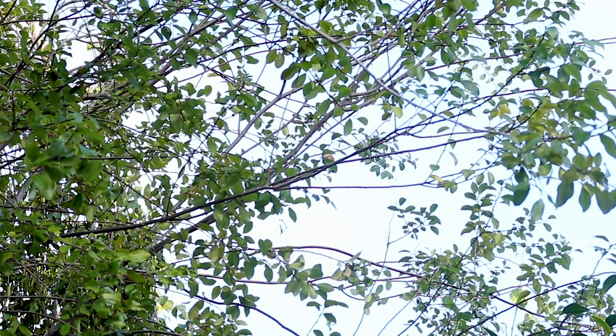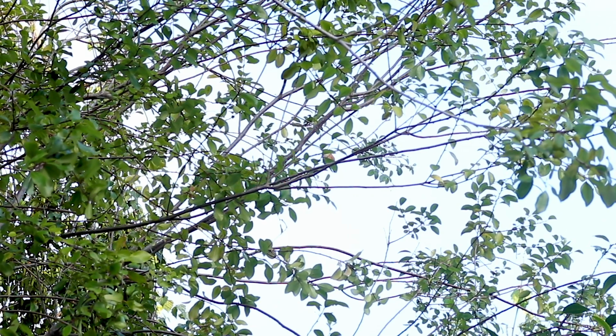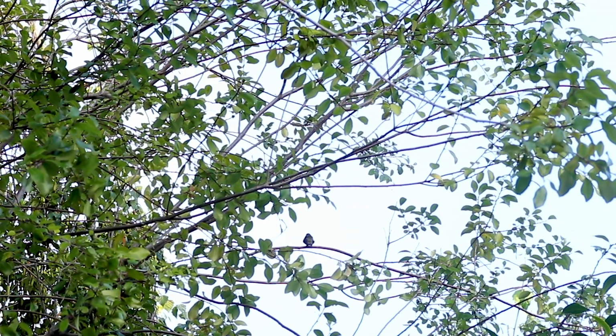Always drama in the Late Bloomer Garden. Oh, but I sure hope they get here soon and take care of this today, because I have a lot to do. That's a hummingbird. Hummingbirds love my garden.